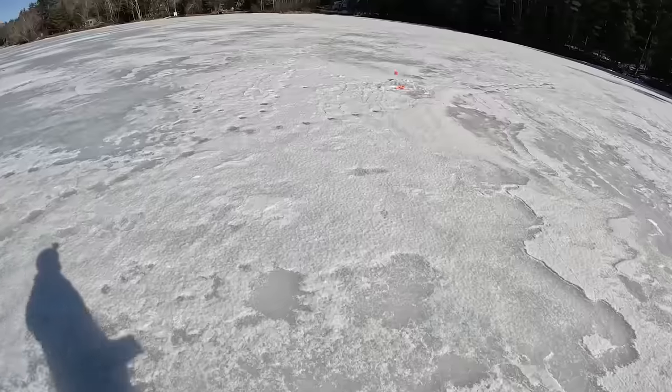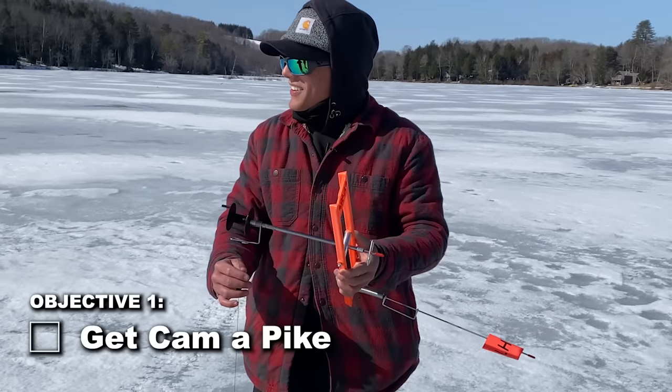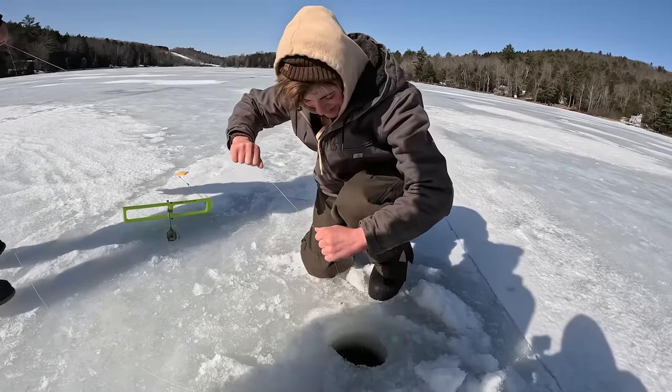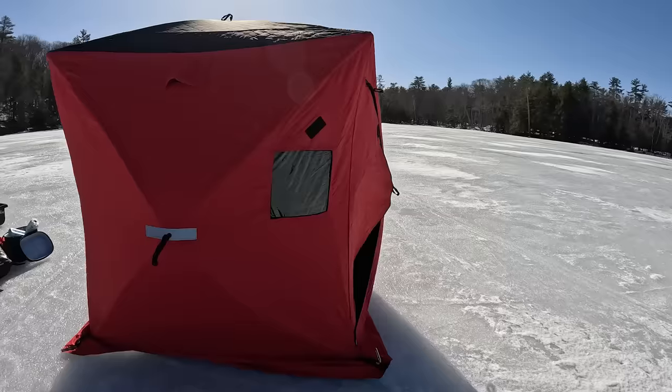Flag! I just saw that go. Cam here has never caught a northern pike before, and Gary has never even gone ice fishing before, and we're not leaving until both of these missions have been accomplished.